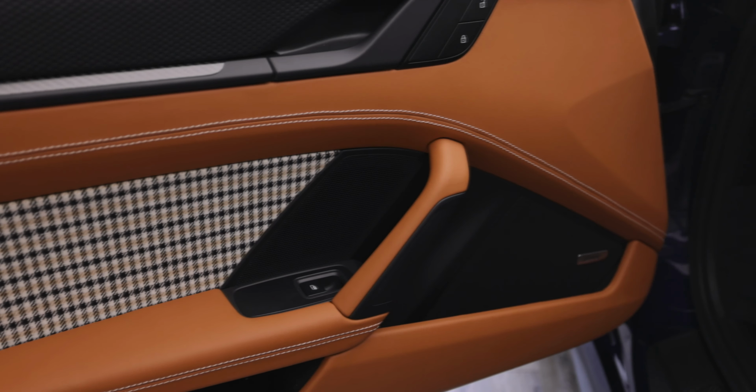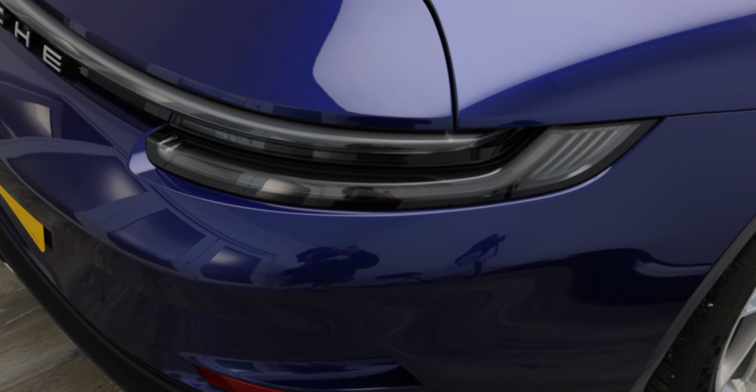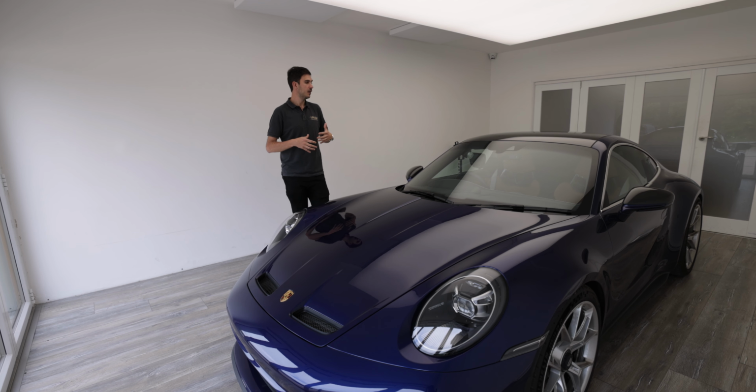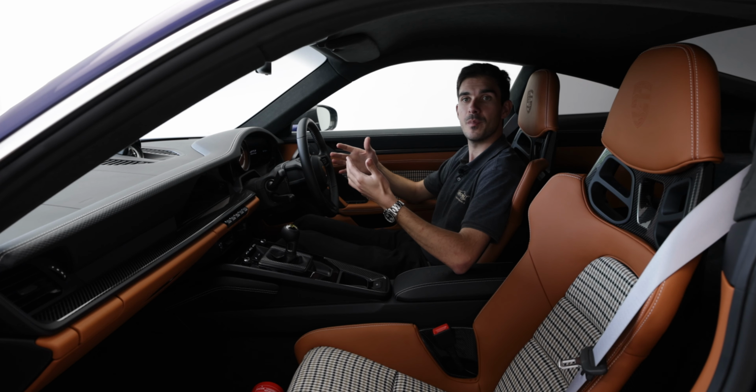Today we've got a brand new Porsche 911 GT3 Touring. This car has come to us because the owner wanted a different colour interior from the factory black. Let's take a look inside and we'll talk through what we've been up to. You now join me in the cabin.